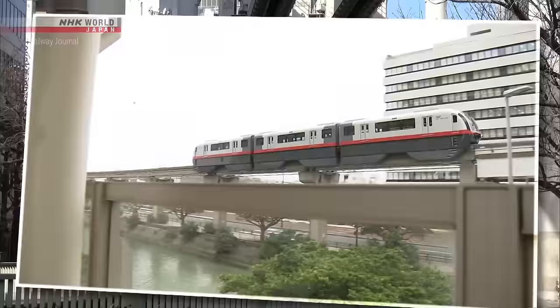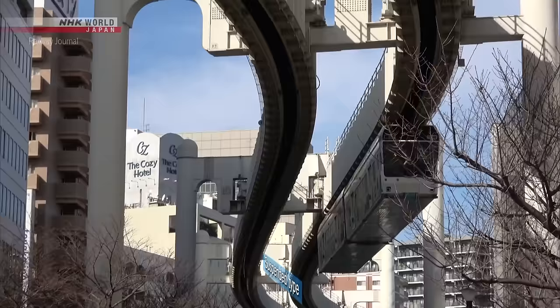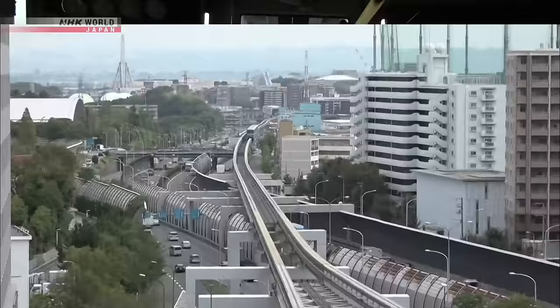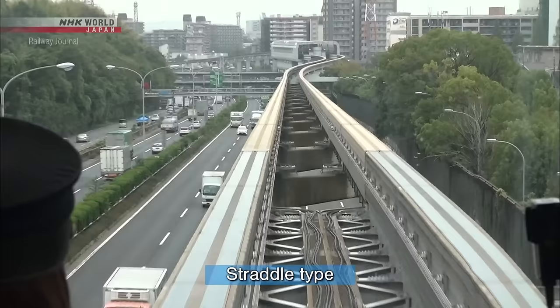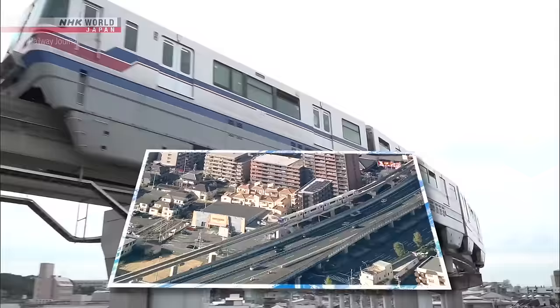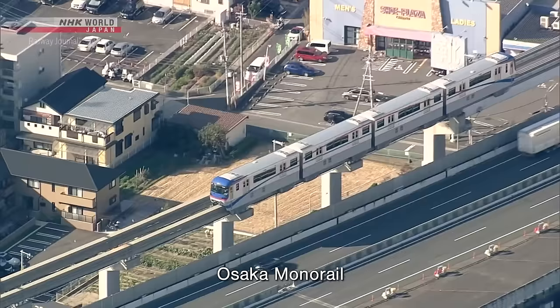There are 2 types of monorail in Japan. On one, the suspended type, the vehicle is suspended from the rail above. On the other, the straddle type, the vehicle straddles the rail. Of Japan's 8 operators, 6 use the straddle type. Now let's take a look at the Osaka Monorail, which runs straddle type monorails.